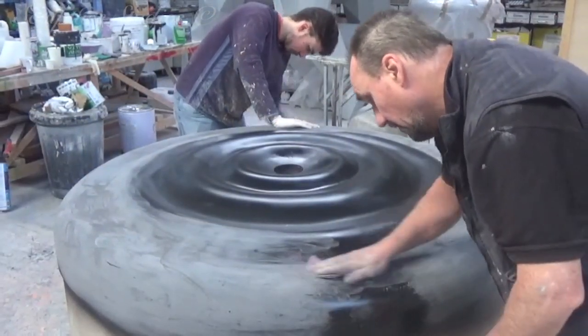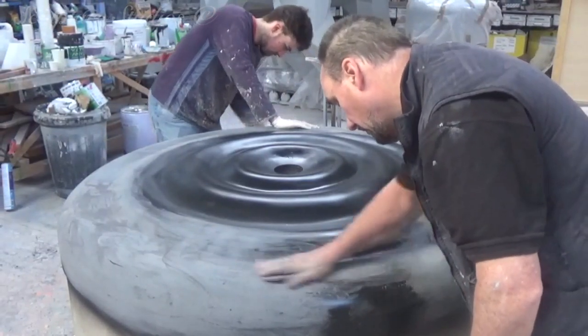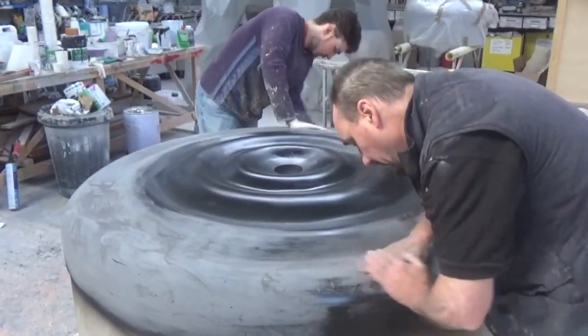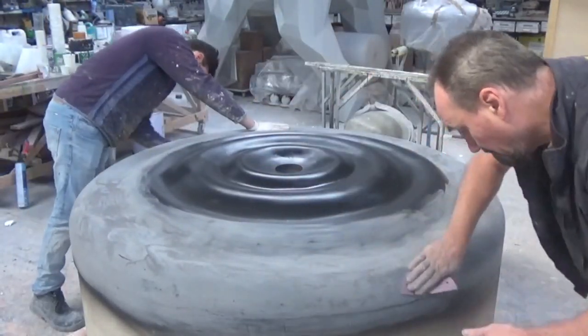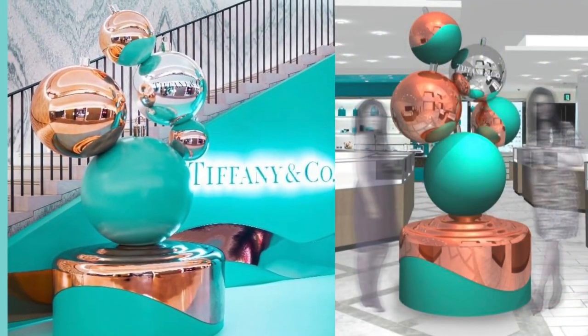With everything complete here at our end, it's off to the chromers, whereby it's then joined with the rest of the elements to complete the display. I mean, as far as concept to completion goes, that's pretty much spot on.